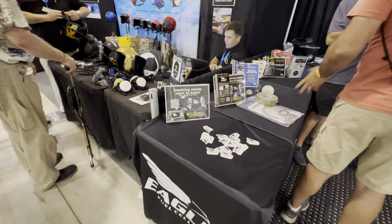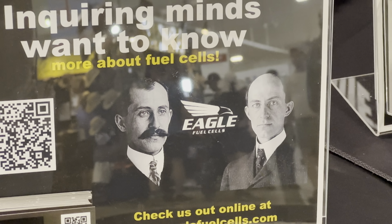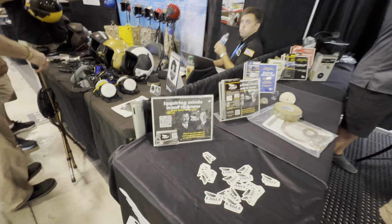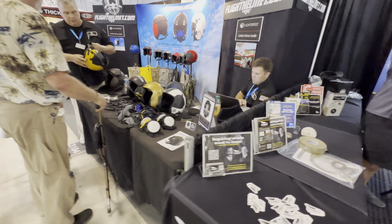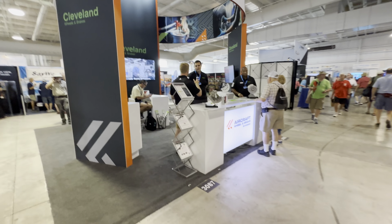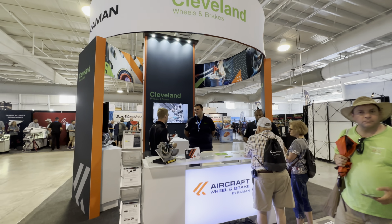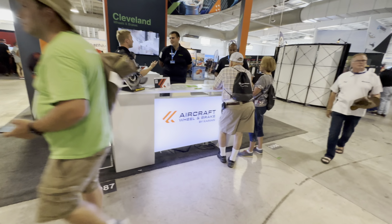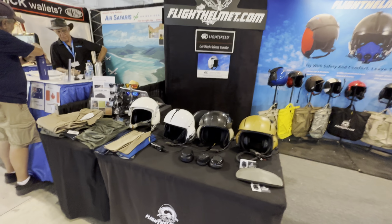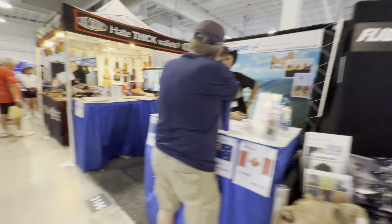And here, who do we have? Anybody recognize those two guys? Gaskets, because you're gonna need to get in. Wilbur and Orville Wright. And Cleveland Wheels and Brakes. Some pretty helmets.